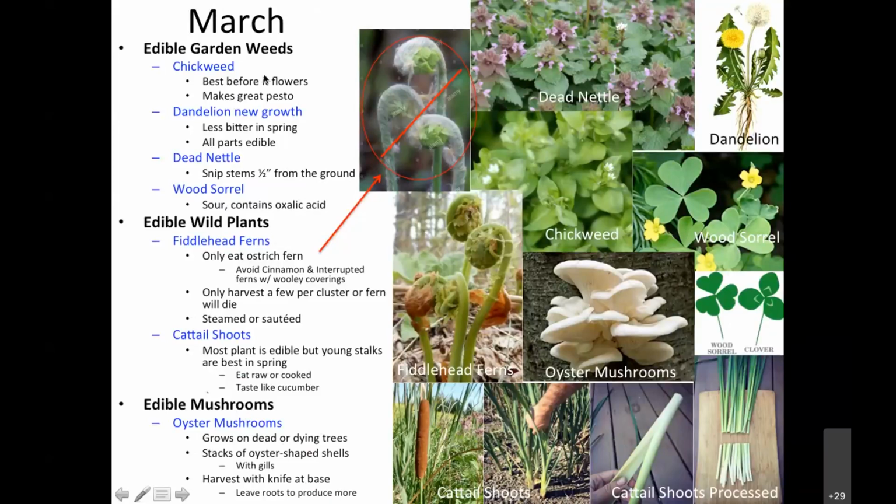So it kind of starts off. We have a couple of different weeds that are going to be showing up in March, so they might still be around, depending on some of them. But dead nettle is definitely a great one. It's really easy to identify. It's got those purple flowers. It's really beautiful when you see a whole field of dead nettle, this purple wave of purple and green.